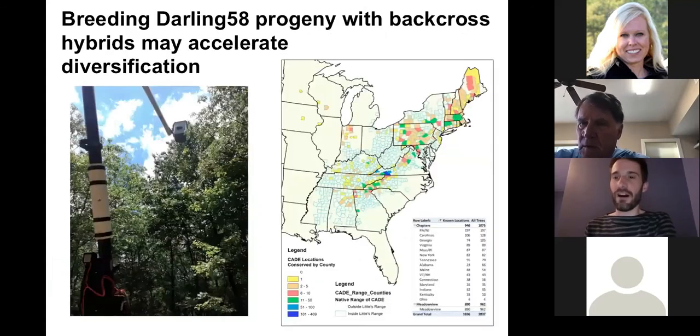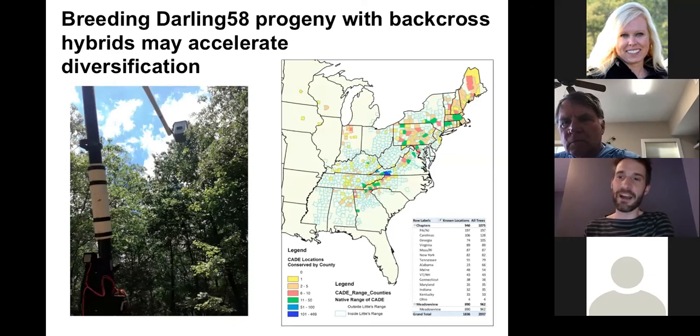We also have our state chapters, which Kent is part of. We have a lot of volunteers that have been working with us for the last 30 years. We've been giving them pollen from our hybrid trees, and they've been crossing onto these wild American chestnuts in their backyard. And they've been planting orchards with these hybrids. So you can see in this map where we've found the wild trees and where the people have done the crosses and started planting these orchards. So we have some representation already of diversity that's in our breeding program.